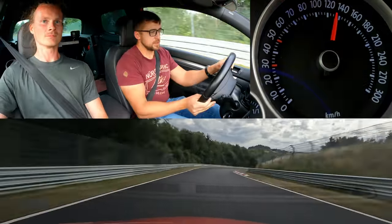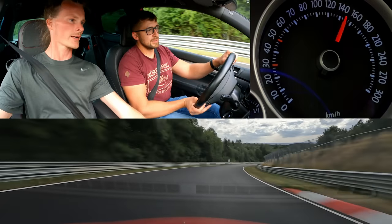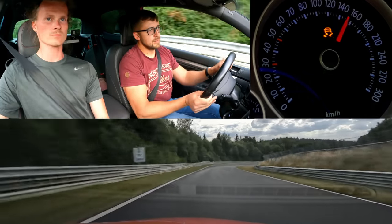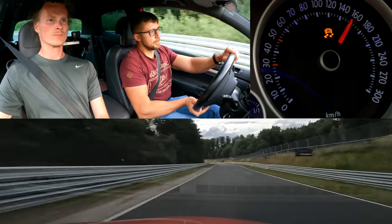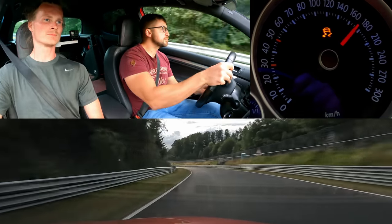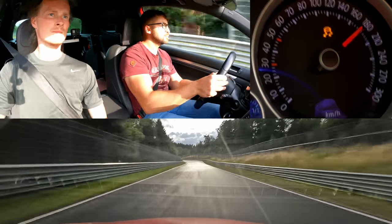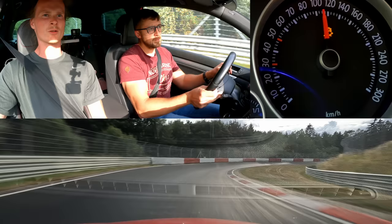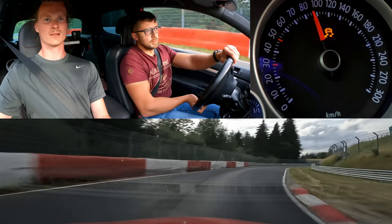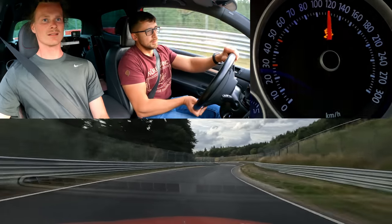Is there any traction control button? Oh, yeah, I got it. Thank you. With that on, you're pushing the car, the car's pushing back. This is more fun.